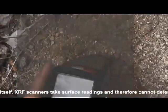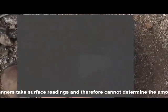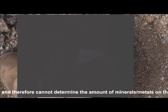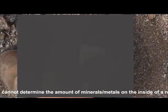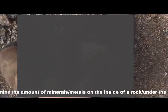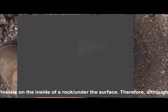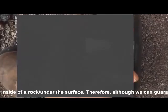Machine's done. Let's see if I can decipher for you. We do have zinc, iron, of course, titanium, magnesium, calcium, silicon, vanadium. Okay, here's what we want. Ag, that's surprising.